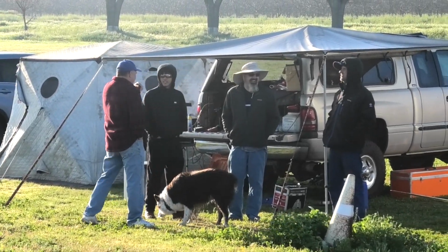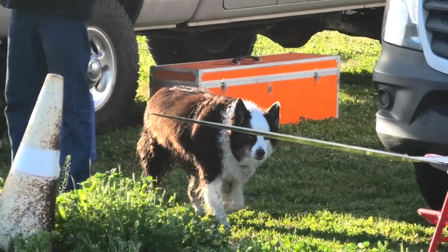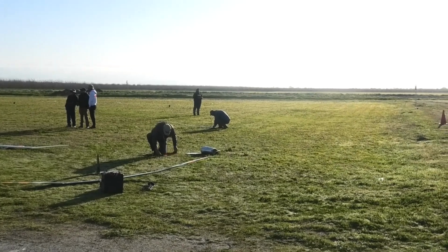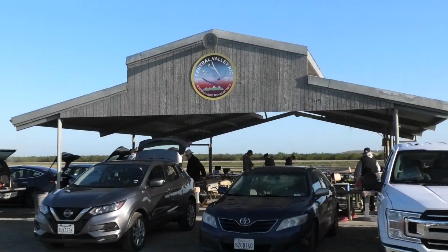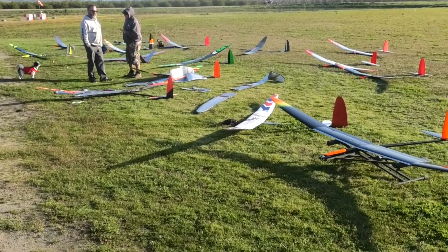Here's the riffraff. I don't know who invites these guys. At least the dog's nice. It's the landing area. This is like the timing and scoring structure. Tables and chairs under there. Some models.